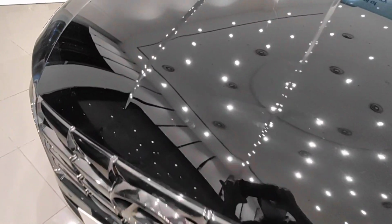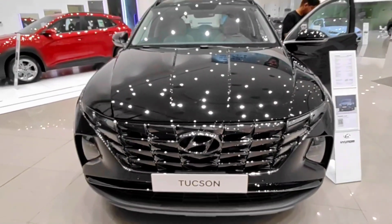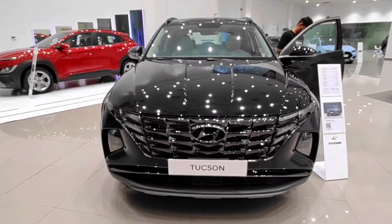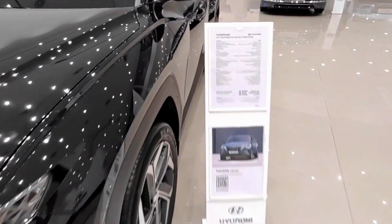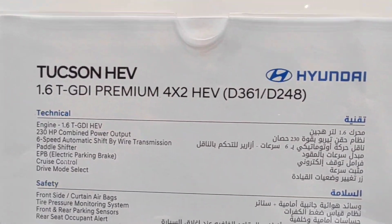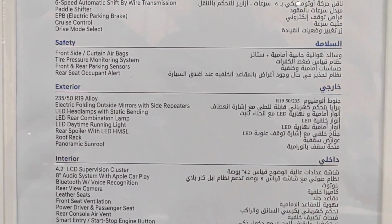I really love Hyundai in general, because most of the time they make their beautiful concept vehicles officially come to life, and this Tucson gives a beautiful concept car feel. You can pause this video to read the spec sheet and see the sticker price for it.